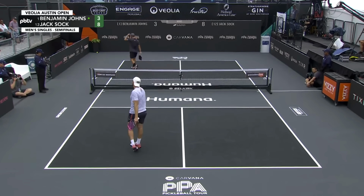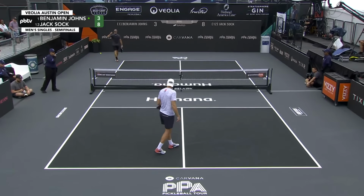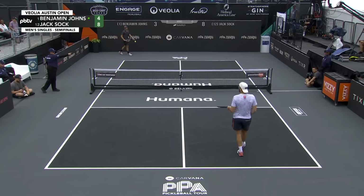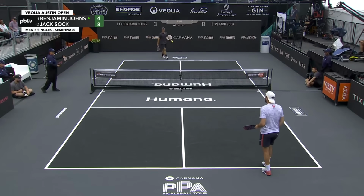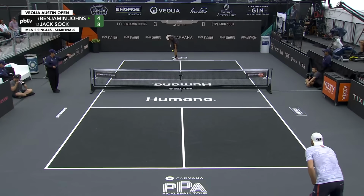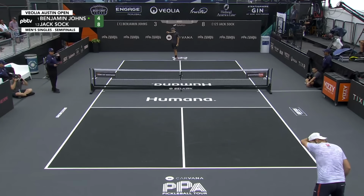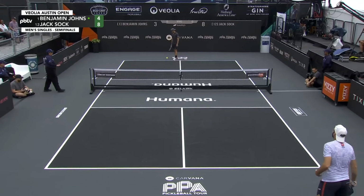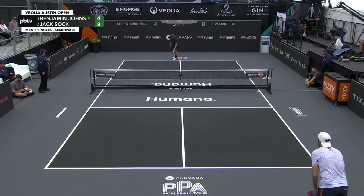Just wide on that one. And a very half-hearted approach shot, as he just kind of bunted it to the middle of the court, but somehow got away with it. Yeah, I can't see between the balls between me and the line. Did you see it? She was blocked. Calls out. Side out. 4-8. Looked out live there, so.